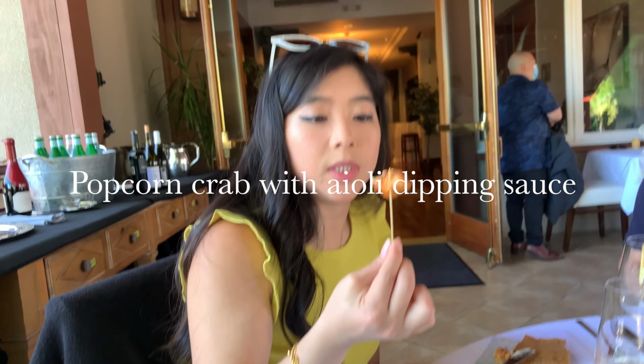This is so good. Eating popcorn crab in the aioli sauce. The crab is perfectly crispy on the outside. A little sweet, a little spicy from the sauce. Aioli sauce. Perfect. Good appetizer. Crab is juicy. The breading is really light. Doesn't overpower it. Really good appetizer. It's a must have here.